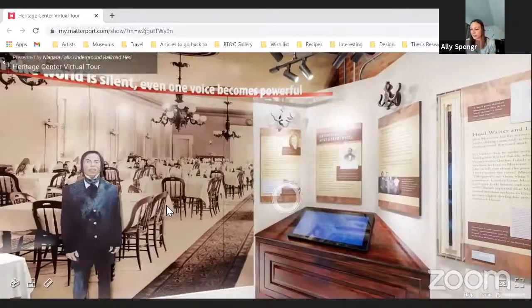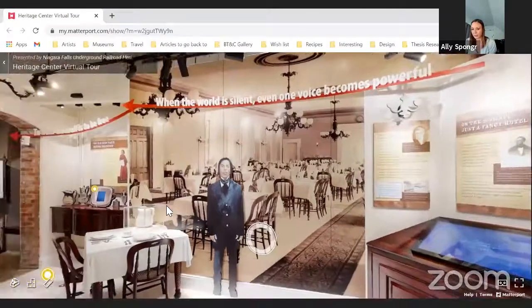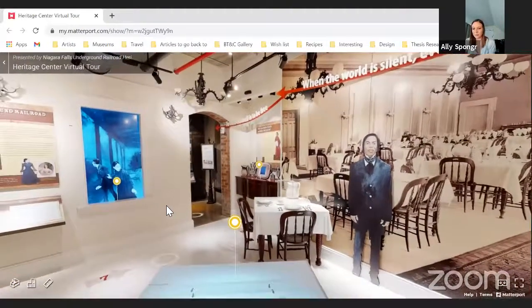The hotel owners, we can infer that they knew what was going on, because the waiters never lost their job, even when stories of escapes made it into the public newspapers and different things like that. The waiters never lost their job and continued their Underground Railroad activity, which was of course really positive, really critical for the Underground Railroad in assisting people.